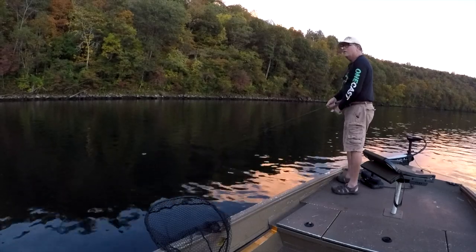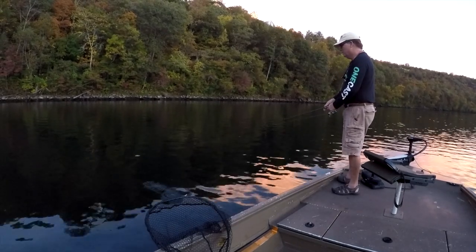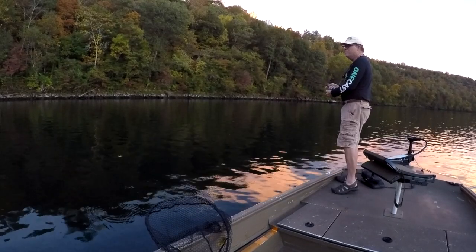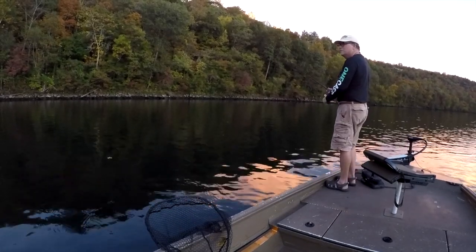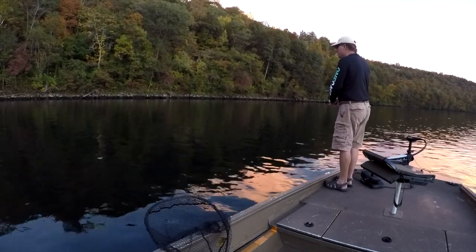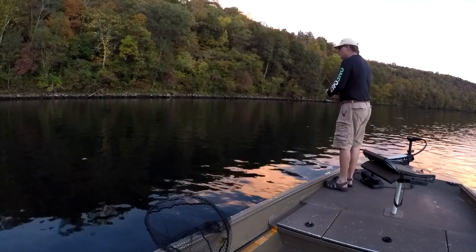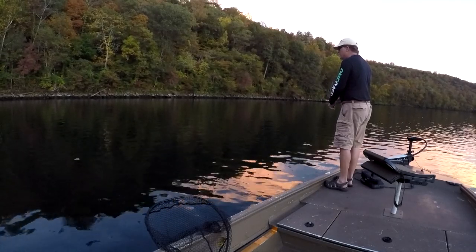I've kind of moved in the middle of the lake, which when I get closer to the Narrows, which I'm moving really slow, so it's still a little ways to the top of the Narrows, I'm gonna move over towards the channel.